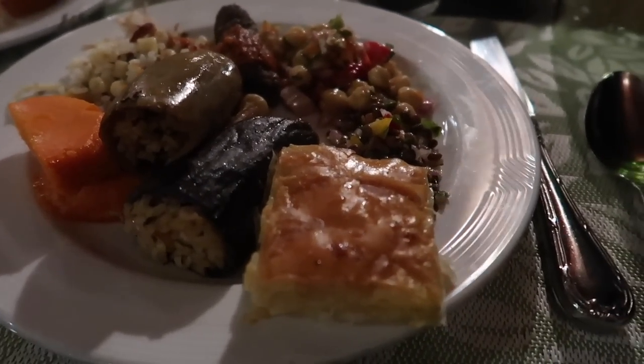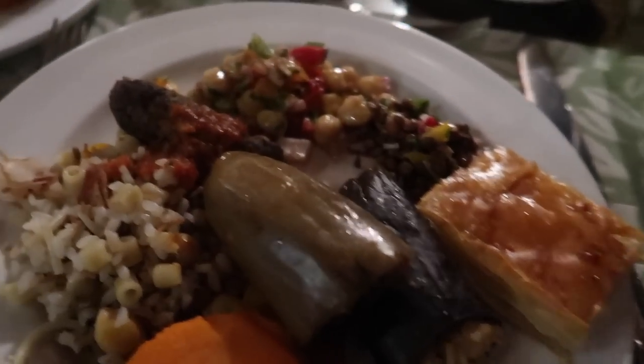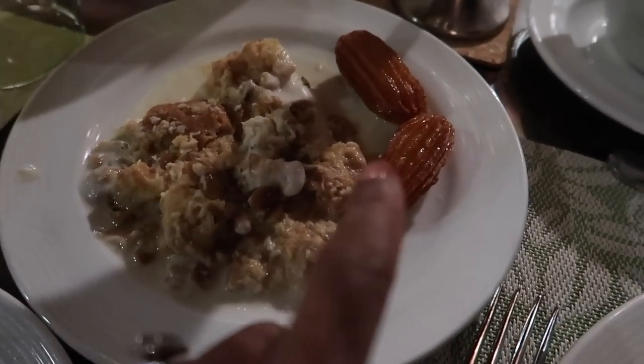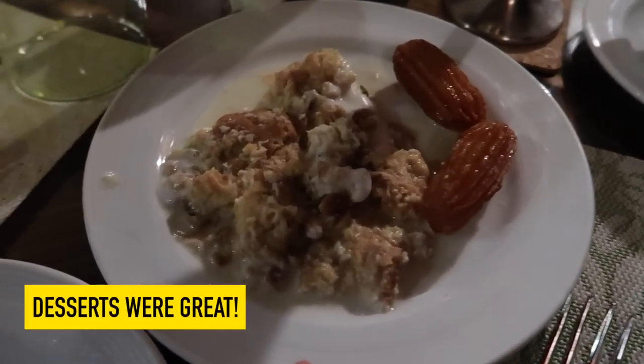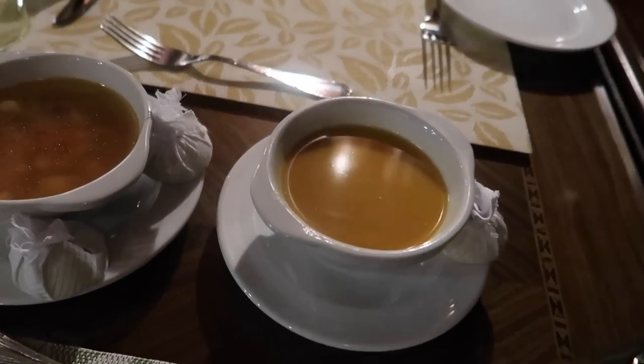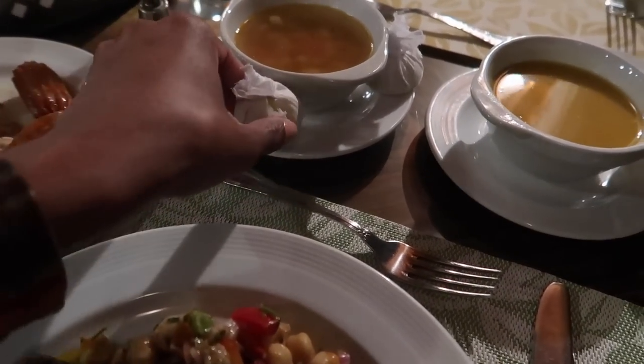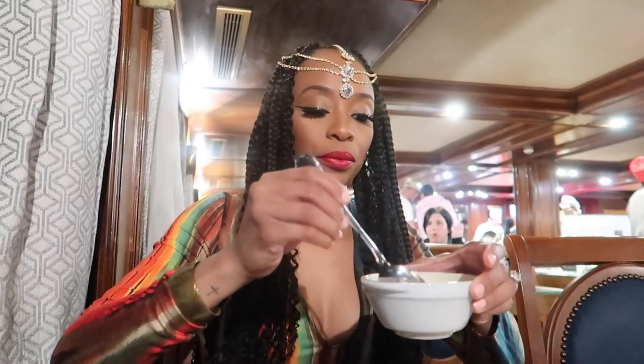Okay, let's go. All right, some traditional Egyptian food. Let's get into it. Some of the stuff looks familiar from other places we stopped and ate at. I actually tried one of those already. And then this is some kind of bread pudding type dessert. We got some lentil soup, and then we got some Greek soup with the lemon and the cheesecloth. They said that's a good compliment for that. So let's get into it.